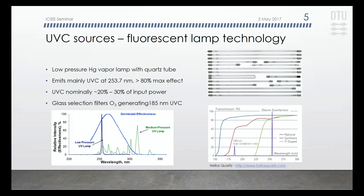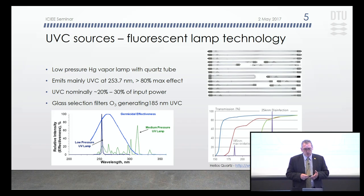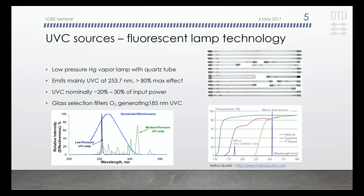One of the big concerns, aside from the lamps containing mercury, about this technology is the production of ozone. Wavelengths below about 240 will produce ozone, and there is a spike at 185 that's produced by a low-pressure mercury vapor lamp. The figure in the lower right corner here shows the transmittance of different types of quartz glass, and you notice that the green titanium-doped quartz admits almost all of the 254 and filters almost all of the 185. So there are some very low ozone-producing lamps, but if you misapply and use one that has the synthetic quartz, then the ozone-producing wavelengths will be emitted as well, and ozone may be a problem.